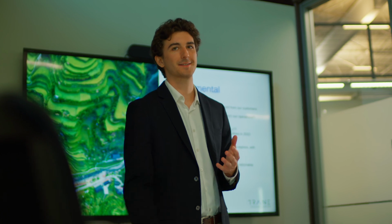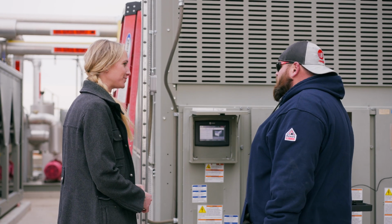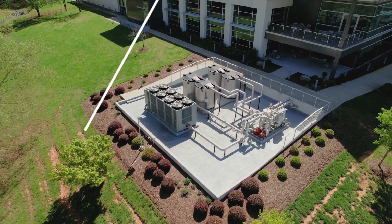We have our Gigaton Challenge, of course, which is our commitment to reduce 1 billion metric tons from our customers' carbon footprint by 2030. And that's the big one. It covers over 90% of our value chain emissions. It's helping our customers have more efficient, more environmentally friendly equipment.